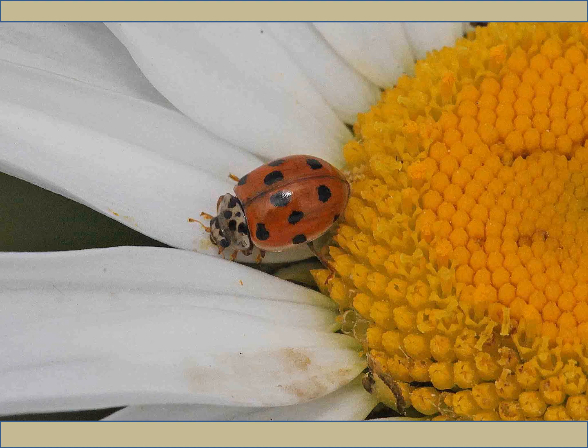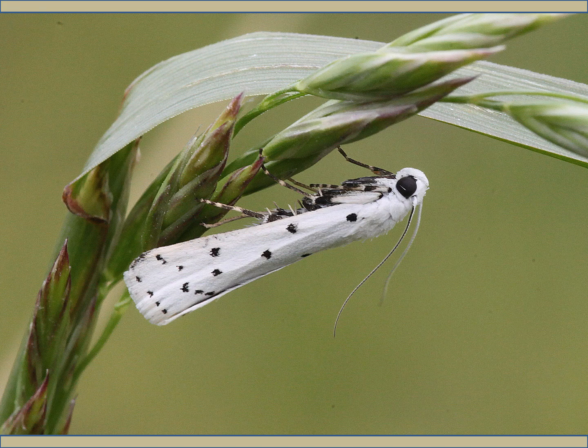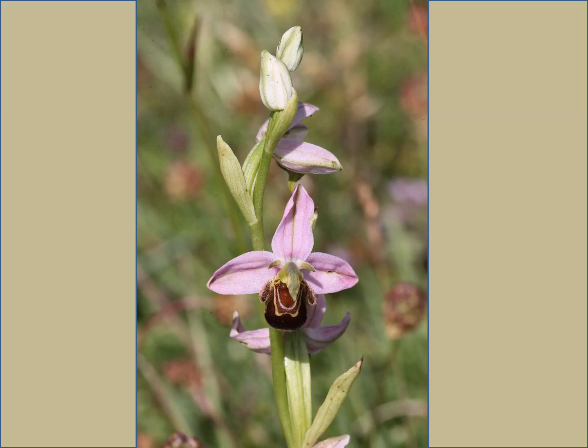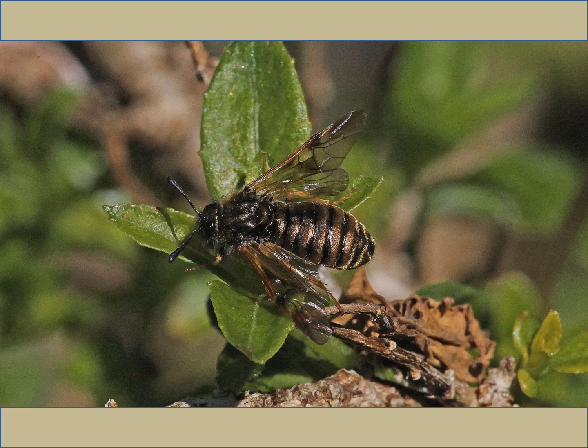Ladybirds. Here is a 10-spot ladybird. Mirid bugs. Here is the mirid bug. Moths. Here is the thistle ermine moth. Orchids. Here is a bee orchid. Rhopalid bugs. Here is the rhopalid bug. Sawflies. Here is the female sawfly.